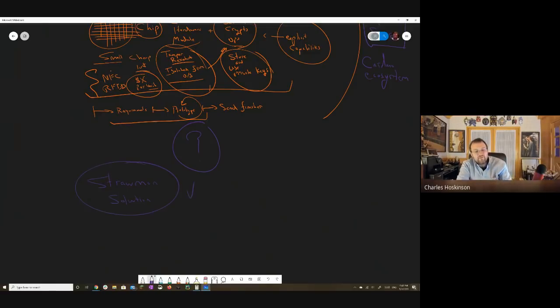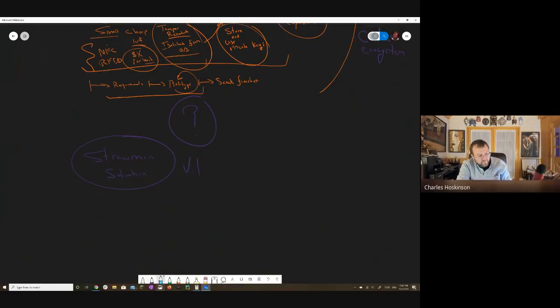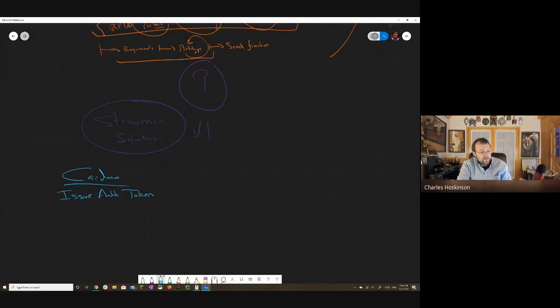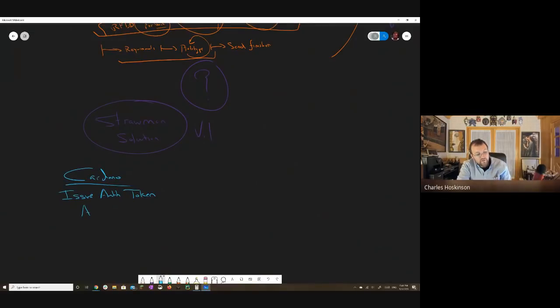So Strawman V1. So you have Cardano, and Cardano very soon is going to have a multi-asset standard either during the Shelley or the Goguen era. And what you're going to do is you're going to issue an authentication token. Okay. And that's going to be done by a special role in the supply chain. We'll call it the authenticator. So the authenticator. Give him a little monocle. There we go. All right.